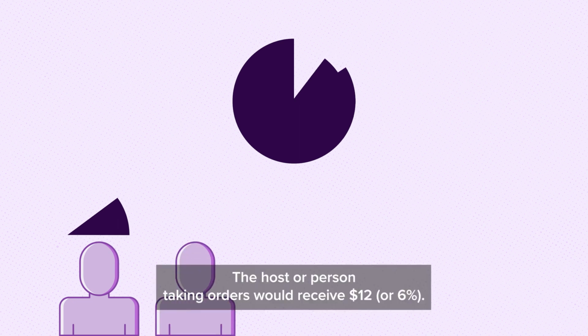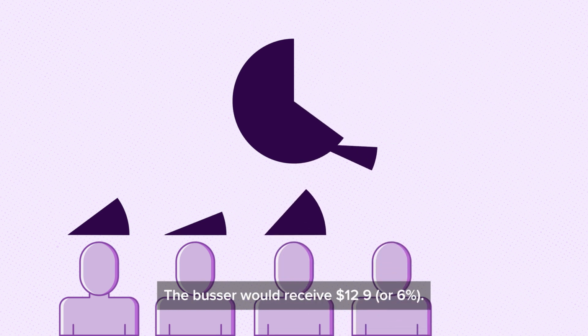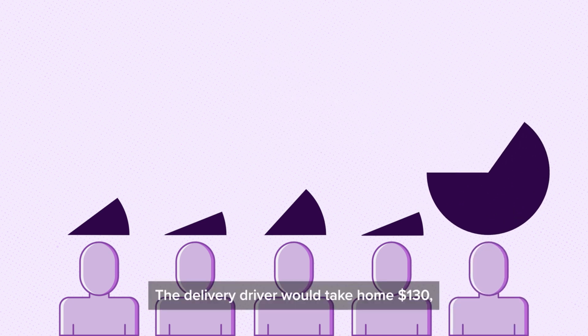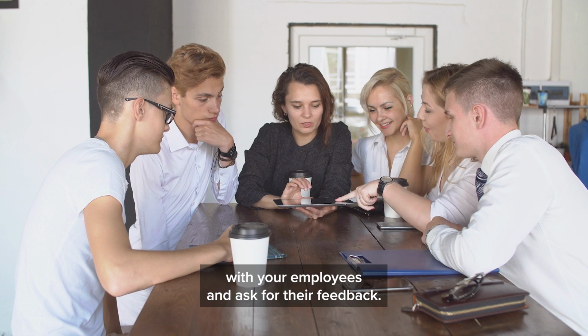The host or person taking orders would receive $12 or 6%. The order preparer would receive $26 or 13%. The busser would receive $12 or 6%. The delivery driver would take home $130, which equals 65% of their total earnings. Regardless of the method, it's important to communicate your intentions with your employees and ask for their feedback.